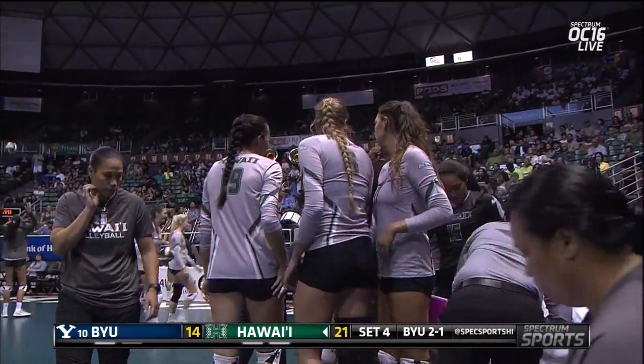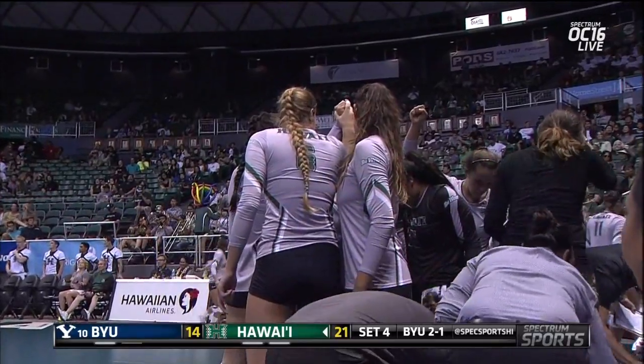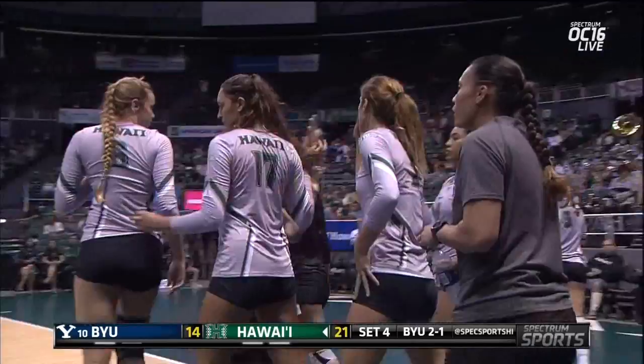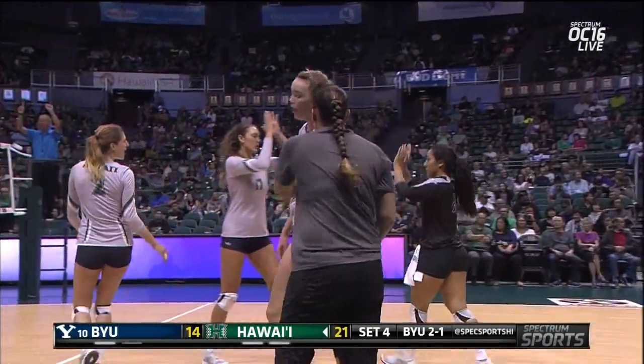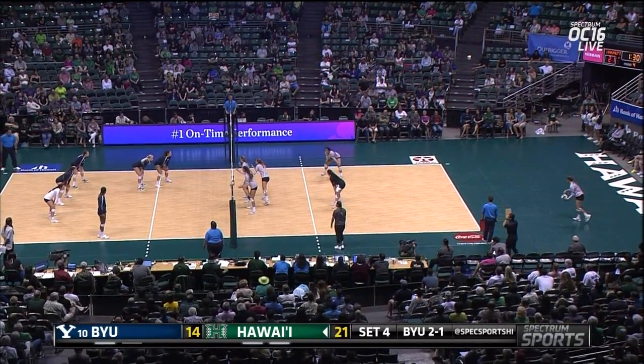But this has turned out to be quite an evening here at the Stan Sheriff Center. Night one of the Outrigger Resorts Volleyball Challenge, and Hawai'i appeared to be dead to rights after two sets. They lost set one 25-18, only mustered 12 points in the second set. Then out of the intermission, it's like a completely different team. They take set three 25-16. They're up 21-14 here in the fourth, trying to push it to a decisive fifth set. And hitting .435 here in the fourth, mind you. Amazing.